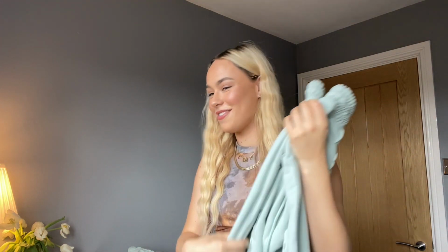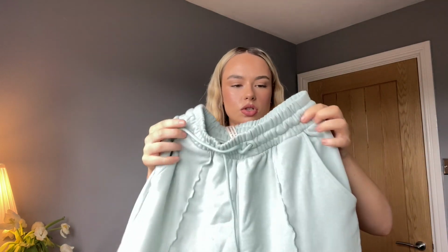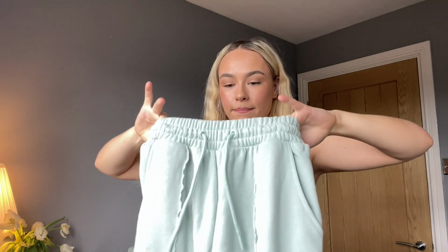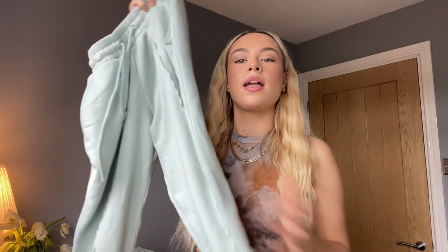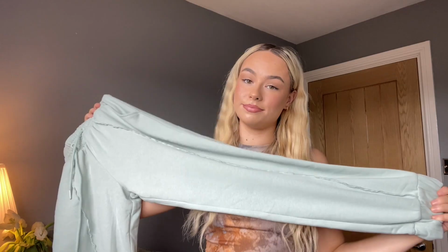The first thing is my favourite thing. It's this jogger and top set. These are the joggers. They have such a thick waistband. I think that's what makes them so nice. It's really thick, and then it's got a cuff bottom, and exposed seam rib. I think that's what the collection's called. But it's really nice. I got something in that collection too. Honestly, guys, it's so nice.